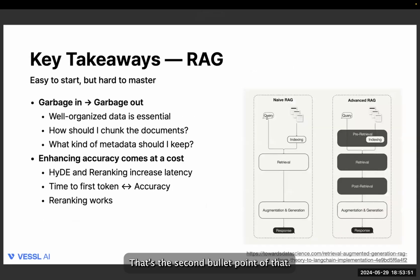So that's actually the second bullet point there: you have to care about the trade-off. If you care more about accuracy, you might have to compromise some latency, but if your service cares more about promptness, like user experience, then you might have to give up some accuracy. And for RAG, garbage in, garbage out is the first and foremost important thing. You have to cleanse and pre-process your data set well for RAG, but after that, you can apply HyDE or re-ranking on top of the RAG.